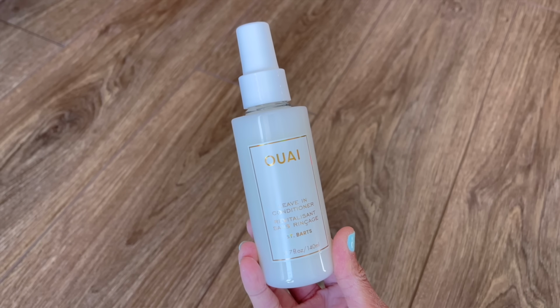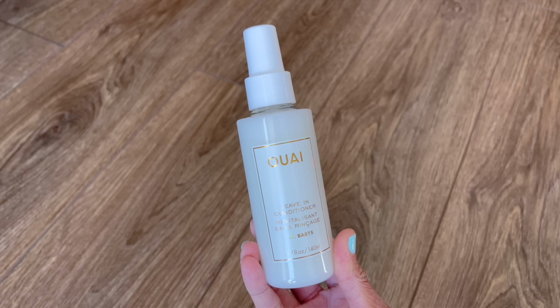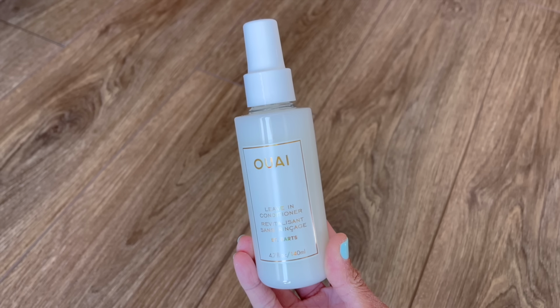I'm about halfway done with the bottle that I'm currently working on, so I figured this was the perfect opportunity for me to stock up on a backup. This is a new hair product that I have not tried before. This is a leave-in conditioner by OUAI, and this is their St. Bart's version of their leave-in conditioner.